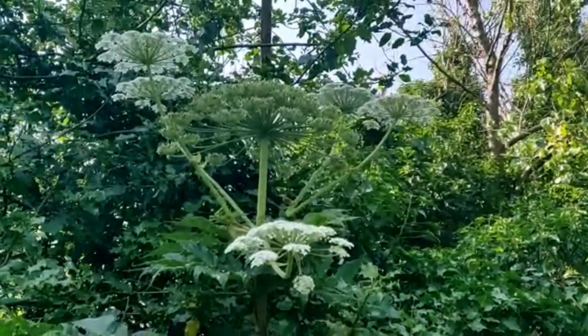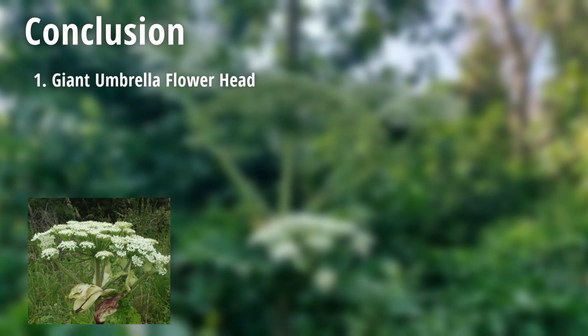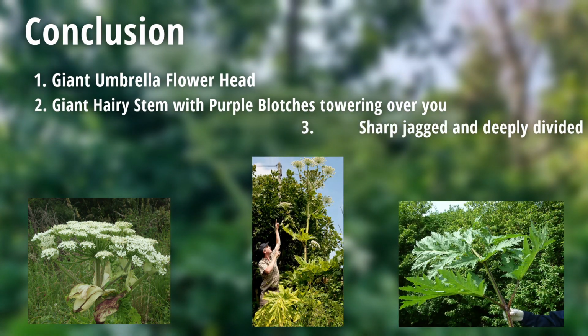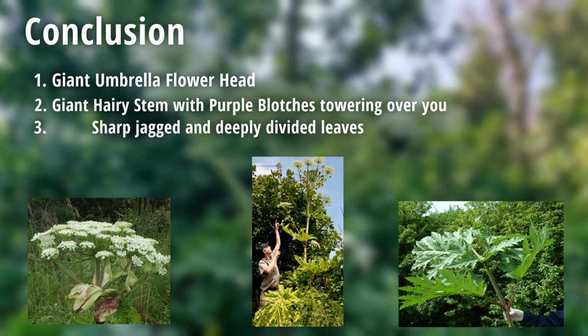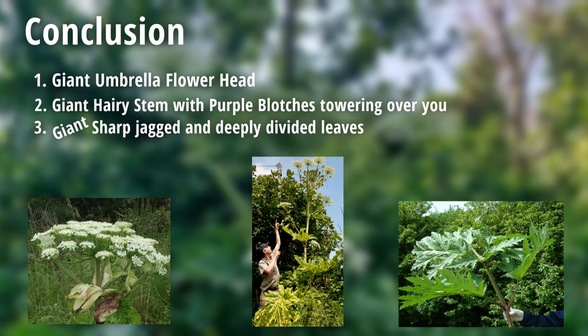In conclusion, be sure to remember the following key features. 1. A giant umbrella flower head. 2. A giant stem towering over you. And 3. Sharp, jagged, and deeply divided leaves that also happen to be giant. Remember these 3 rules and you can safely frolic in the wonders of nature, free to admire its less harmful flora.